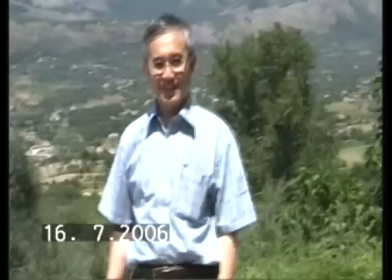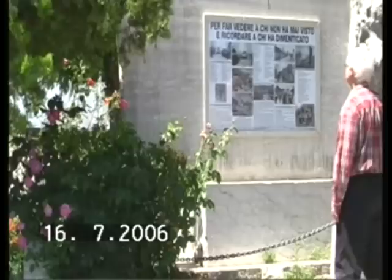That's Walt taking a picture of the documentation on the wall here from World War II in 1943-44. Some local Italians on a Sunday morning.